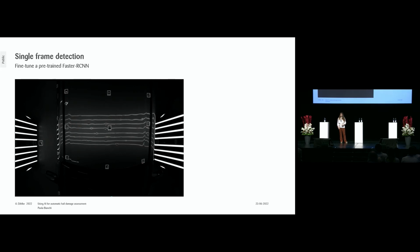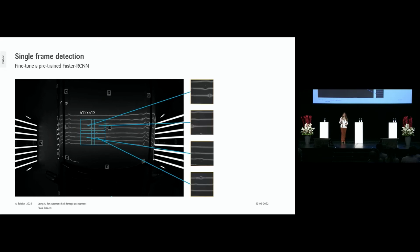On to the second step. For the single frame detection, we decided to use a pre-trained Faster R-CNN and fine-tune it with the video that we had. As input to this network, we give chunks of the image, and we make sure that the chunks overlap a little bit. This is because we want the network to learn where the dents are, but we don't want to penalize it if it doesn't recognize something on the border. We don't want to miss that dent anyways, and with the overlapping, we are sure that it appears in another of the chunks.